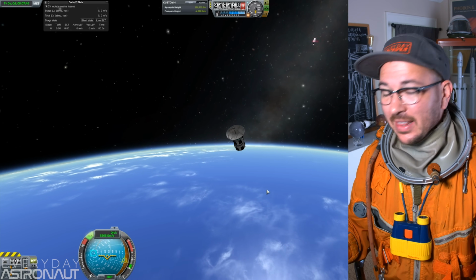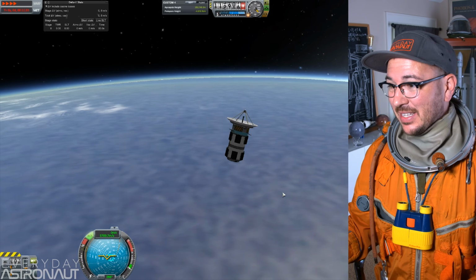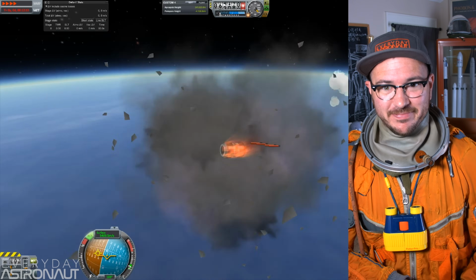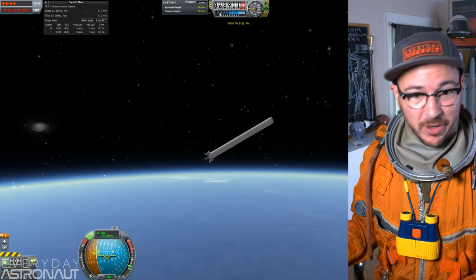Yeah, we only had a tiny little drip of fuel left over after all that. And that's all the further our satellite's going to make it, about a third of the way into the Atlantic Ocean. Let's try and go bigger. Let's add enough fuel so it can actually get into orbit.